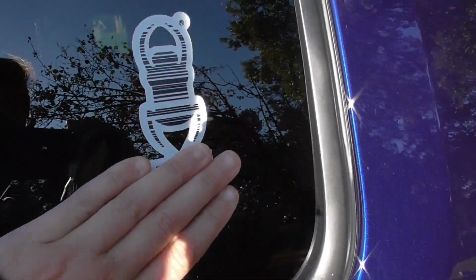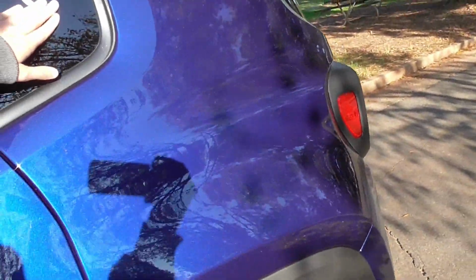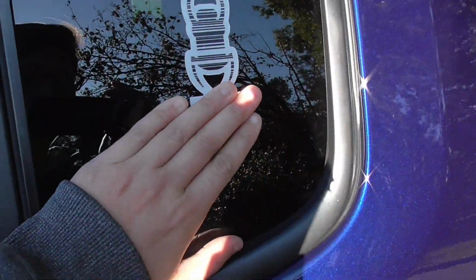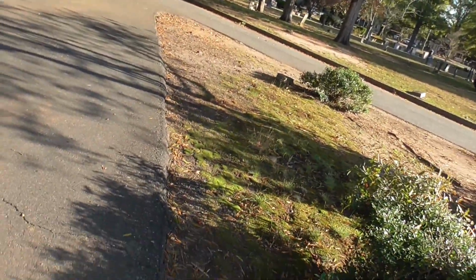Next stage. See, here's my new Trackable sticker. So if you ever see a renegade that looks like this, come look and maybe you'll get to see the tracking number and discover it. Next stage, I need to find the death date of one of these family members.